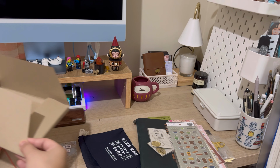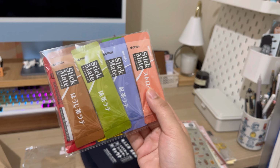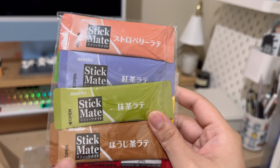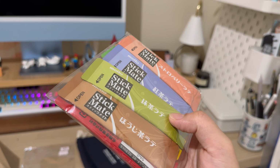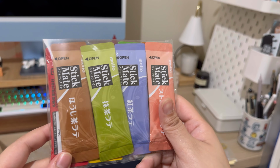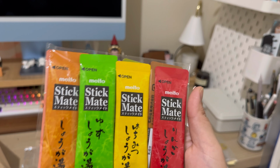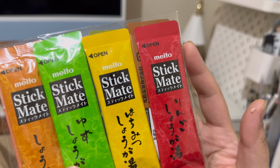And then for the non-stationery stuff, because Craft Boulevard also sometimes sells non-stationery. This one is a drink. It's called Stick Mate. I wanted to try the flavors first, because when you go to Japan, you can actually buy each flavor as a box. But I don't want to waste getting a box and then not liking the drink. So I went for this taste pack set, where you can try each flavor, see whatever flavor you like, and then buy a box if you want to eventually. So for now, I don't know which flavors this is, so this will be a blind flavor test for me, but let's see.